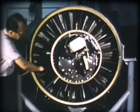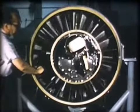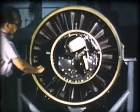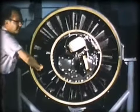The new engine has a 16-stage compressor with 9 stages in the low range and 7 in the high pressure chamber. The low range compressor is driven by a hollow shaft and turns at a lower speed than the high compressors. The Pratt & Whitney engine operates at full power for the duration of the flight.